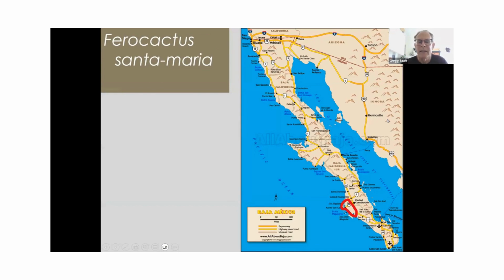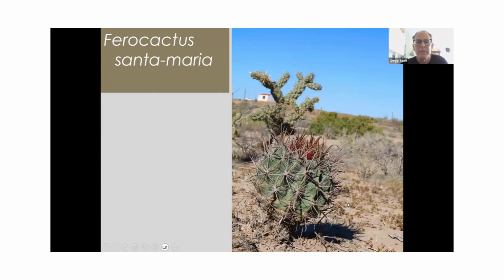Okay, the next one in line here is Ferocactus santa-maria. And as far as I know, it only grows right down in this very far southwestern reaches near Puerto San Carlos, possibly on the island of Margarita, or that might be an undescribed species down there. This is Ferocactus santa-maria.